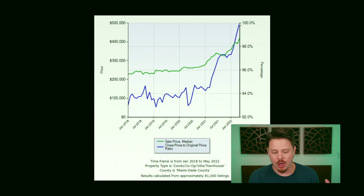But it might be time, if you're a buyer, to hold the horses a little bit, right? Or if you need to buy, interest rates might still be lower than what they could be later on this year. We'll see. But that's up to you guys. I don't know your personal financial situation, of course.